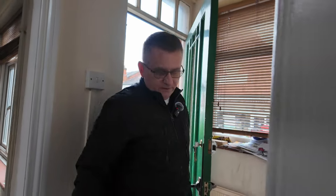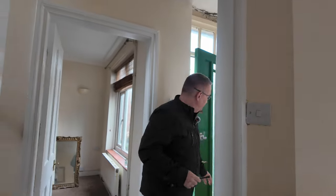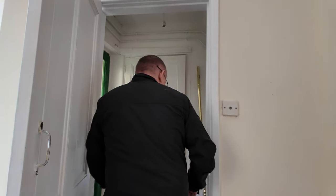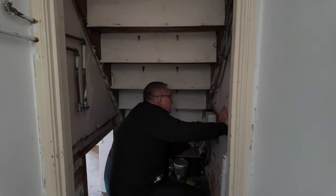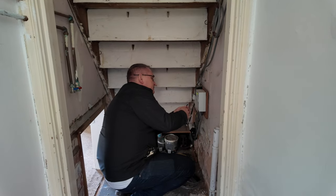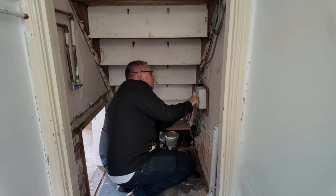Okay, we've got the new top-up meter. Oh, the keys are on the outside of the door. I don't care. There's nothing to nick in here. So apparently I've got to register this by putting it in the meter and then I can go and top it up. Right. So that says debt 1644. That's what it said before. So let's get this in.